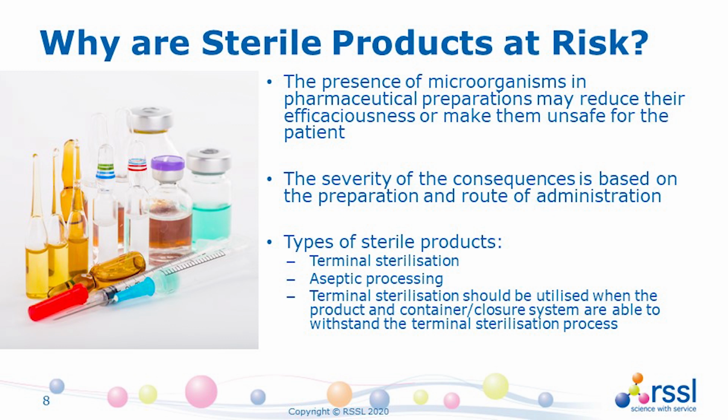Now, the presence of microorganisms in pharmaceutical preparations can reduce the efficaciousness of the product or make them unsafe for the patient. And in relation to the severity from the risk of contamination, and due to the route of administration through which sterile products are delivered to the patient, such as intramuscular or intravenous or certain inhalation products, this is why sterile products are at greatest risk from microbial contamination and why those risks are more impactful on the patient.